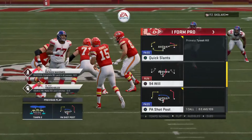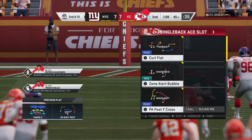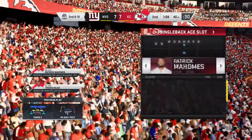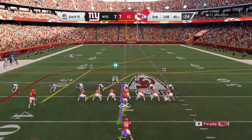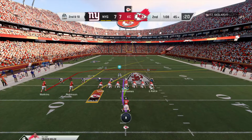Meanwhile, they take a shot to start the drive, but this is going to wind up incomplete. The beauty of being able to play a zone defense when you can sit back and see the ball coming out of the quarterback's hands, guess what? Creates a lot of confusion, kind of a muddle in the middle of the field where you can go make a play on the football. So after the incompletion on 1st, now 2nd and 10.